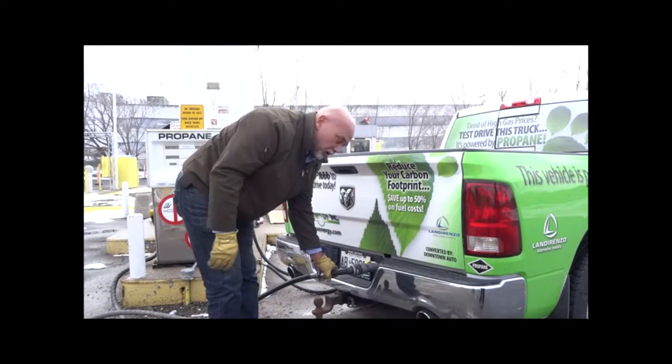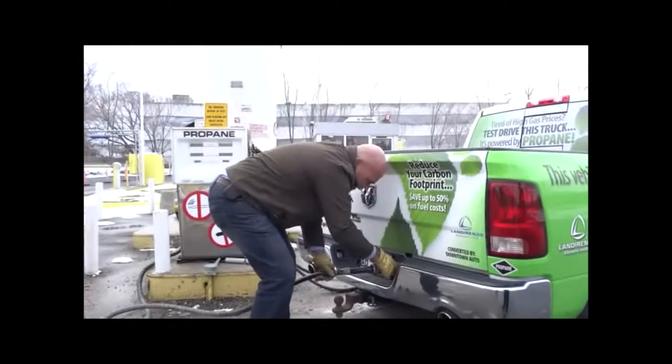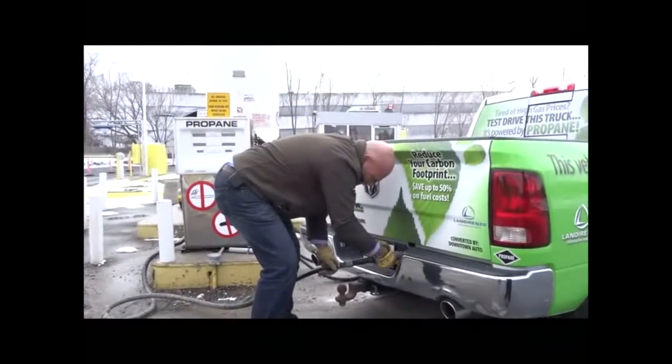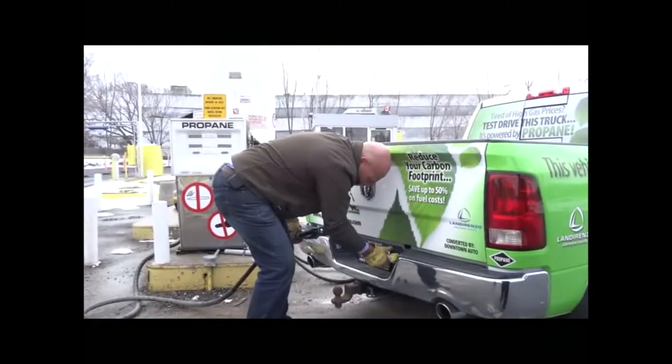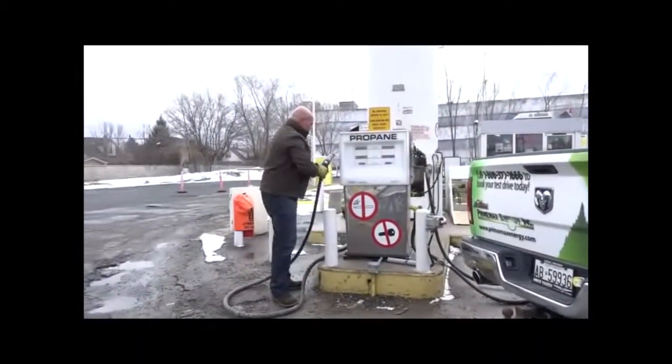And there it is, auto stop. I release, a small amount comes out, and then I just disconnect. Put the dust cap back on and hang up the hose.